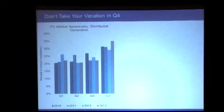And those seasonal trends are: decent first half of the year, nothing special, decent third quarter, perhaps a little bit of an uptick in the third quarter, and then a big jump in the fourth quarter. It's actually really easy to explain why that happens in the utility market. It's a little harder to explain why it happens in the DG market.